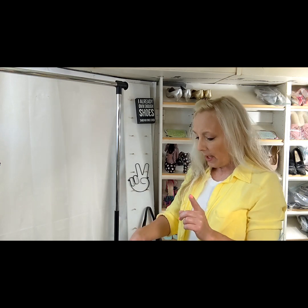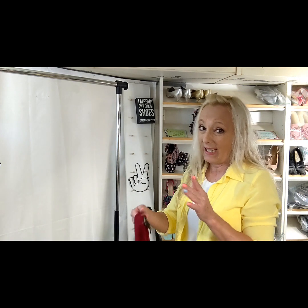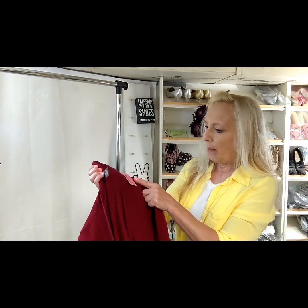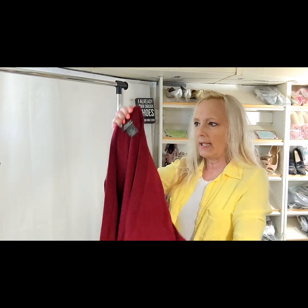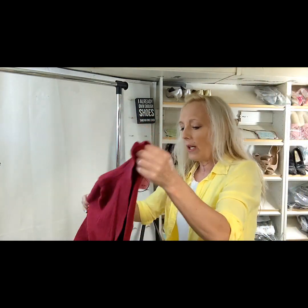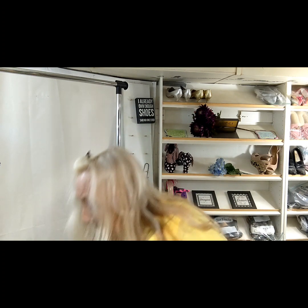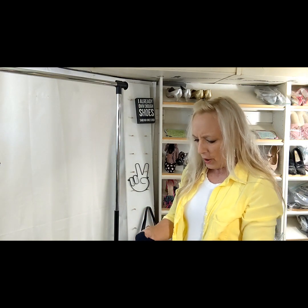I only picked this up because it was called the Cotton Cashmere, and it's a medium, and this might not be a great buy. It's an Eddie Bauer. I did not look it up. Okay, pink was the dollar tag. It's just a cardigan, and it's very nice because it does have a little bit of cashmere. I pick up very, very rarely anything of Eddie Bauer. There's probably some pieces that sell, you just have to research the brand and do comps, but I don't pick up very much of it.